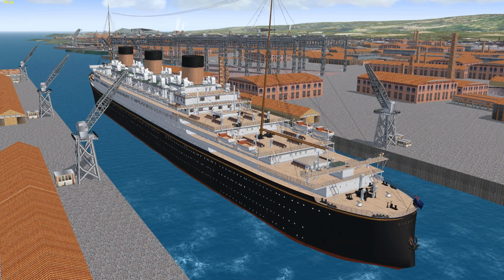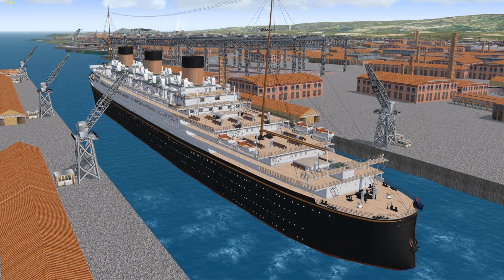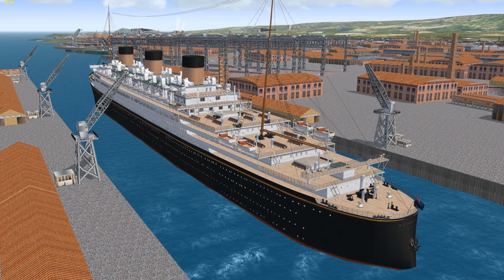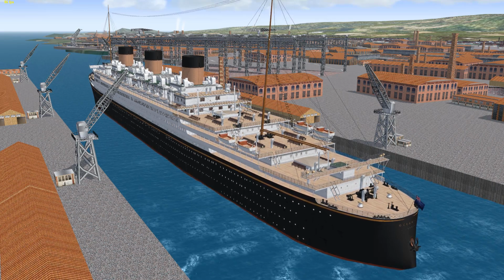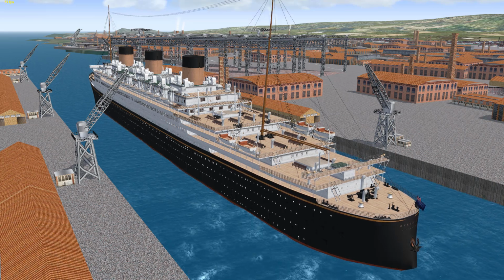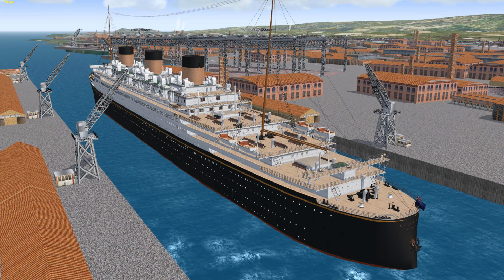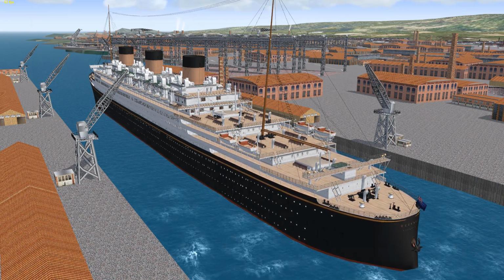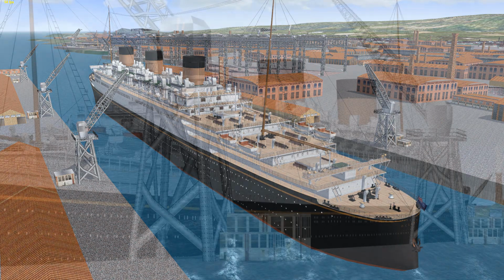Only 10 or so days after they signed the contract, they actually were building the ship. The keel was laid and things were going pretty well. But unfortunately, an economic crisis was just around the corner. In the late 1920s, we had an economic crisis, and that unfortunately had to cancel the building of the Oceanic.